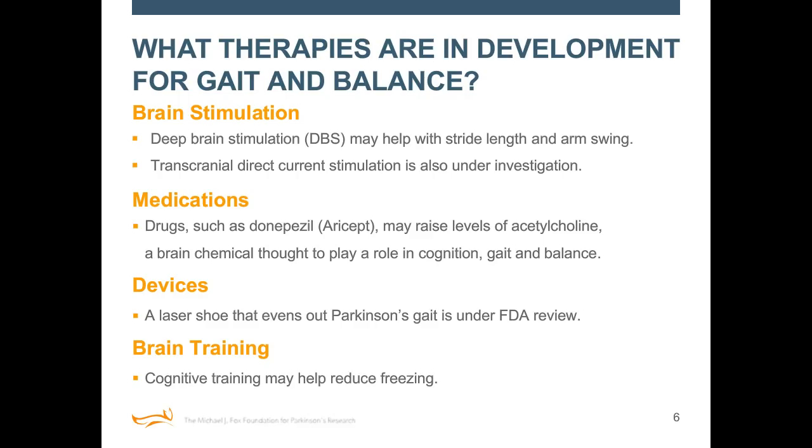Medication-wise, we talked a little about the potential link between thinking problems and gait, balance and posture issues. There's actually been some work and some trials, including some work the Fox Foundation has funded, to test some of these drugs. For example, some drugs currently used in Alzheimer's disease to deal with cognitive and thinking problems are being tested in people with Parkinson's as well. By potentially improving some of the cognitive issues that people with Parkinson's also suffer, could that help with some of the gait problems? Again, this is still exploratory, but there are a number of groups trying to look at that as well.